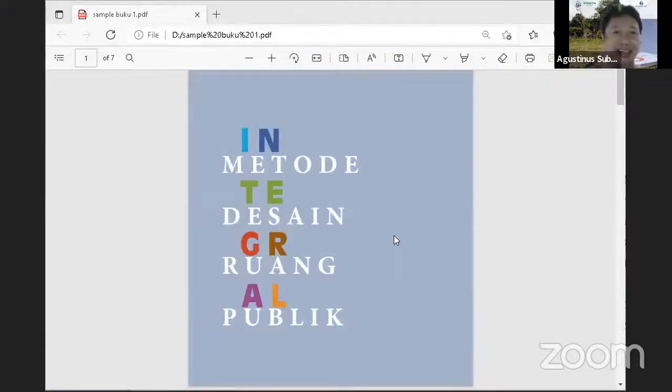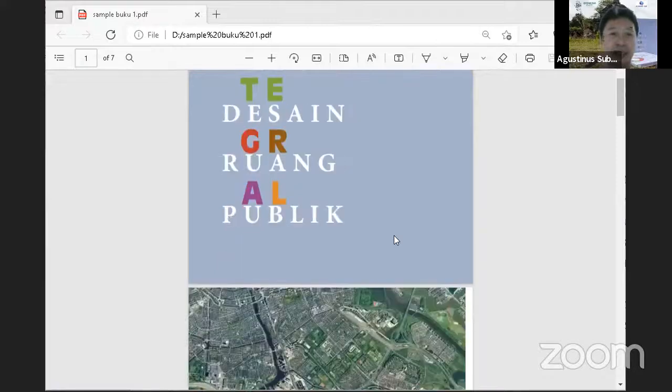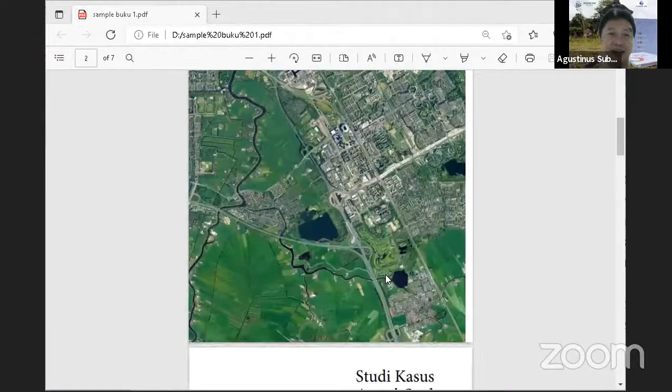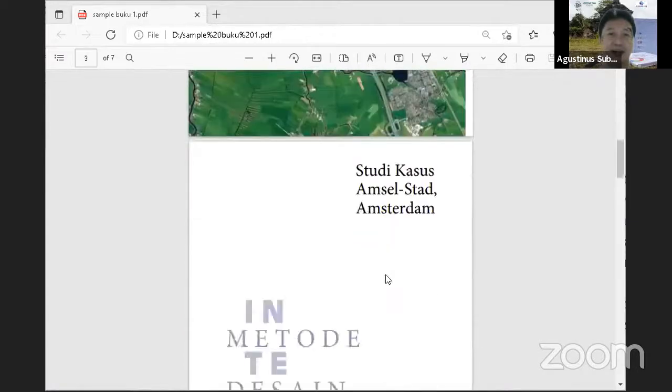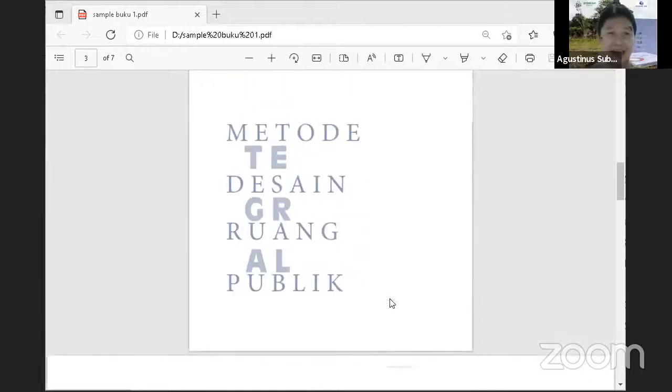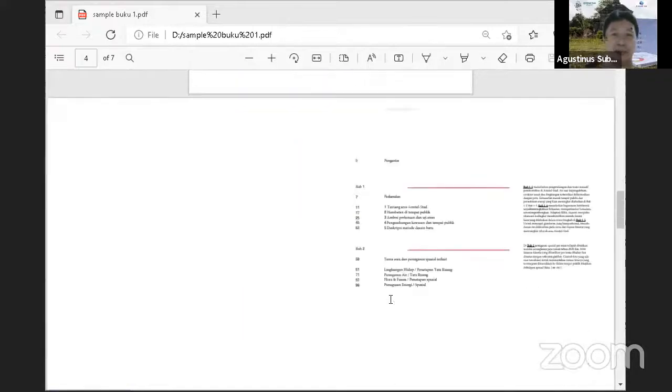This cover: Integral Metode Desain Ruang Publik. Your progress is going very fast, Pak Agus.